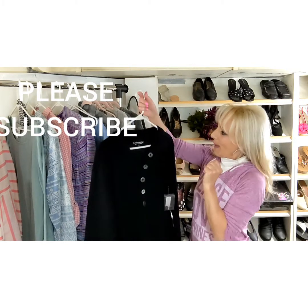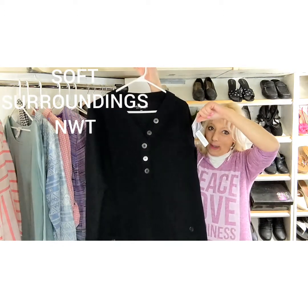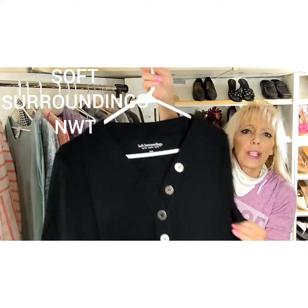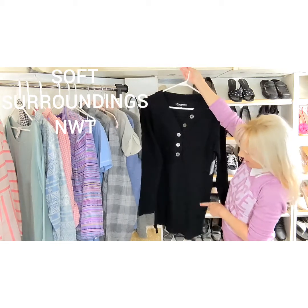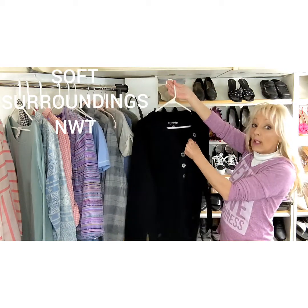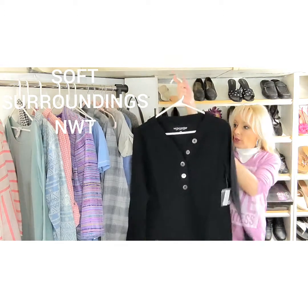This is a Soft Surroundings, and it is brand new with tags. It's actually black. If you get the item close to the camera, it makes it look lighter than what it is. But isn't this cute? It's a sweater, and it's got these little pockets here, but it's a thin, lightweight one, almost like a Henley. I'll probably use that as part of the description.